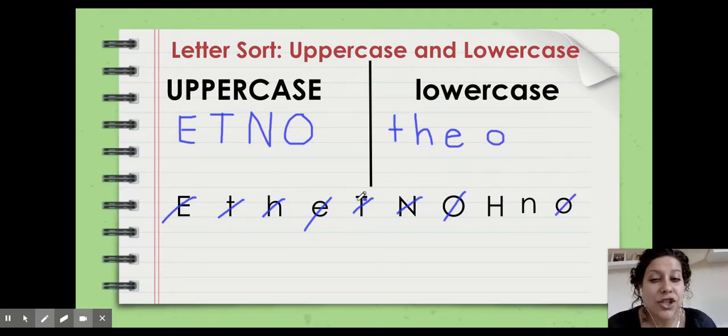The next one's H. We already did lowercase h, so this must be uppercase H. So I'm going to write our uppercase H on the uppercase side. And this last one is an N. We already have uppercase N, so this must be lowercase n.